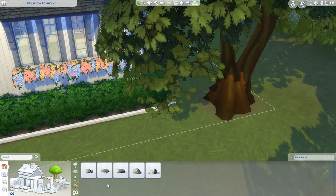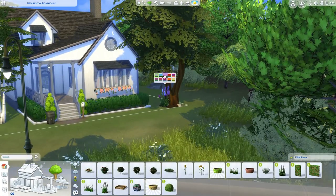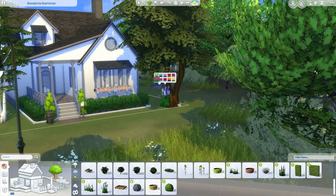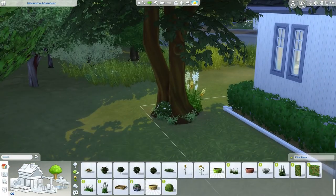And I really like how those overhangs look over some of the windows. But unfortunately, I couldn't really do a whole lot of landscaping with this build, because there's hardly any lot around it. So I just tried to do what I could and just stick a few plants in here and there.